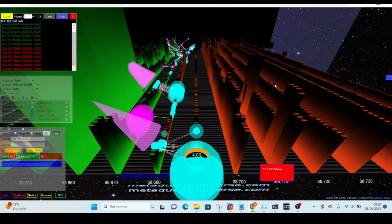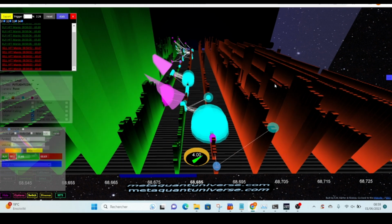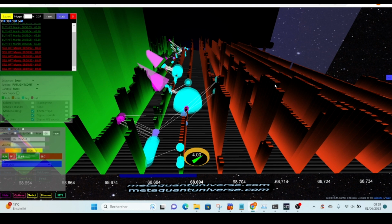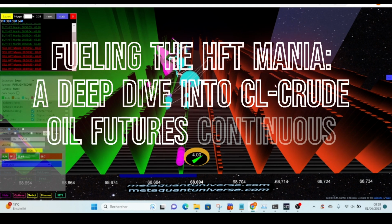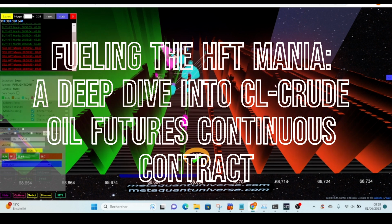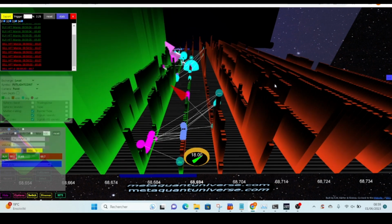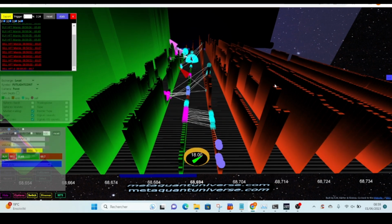Let's talk technology. Here at Meta_Quant, we don't just aim to keep pace with the evolving trading landscape. No, we strive to redefine it, to set the bar higher with every innovation, every insight, and every success story. And today, we showcase our cutting-edge high-frequency trading, HFT, signal system, a technological marvel that's set to revolutionize your trading experience.